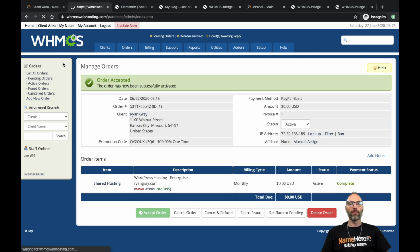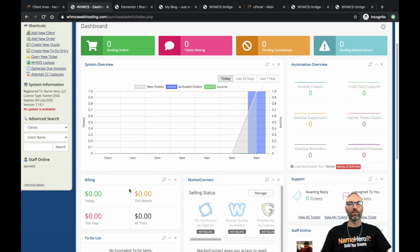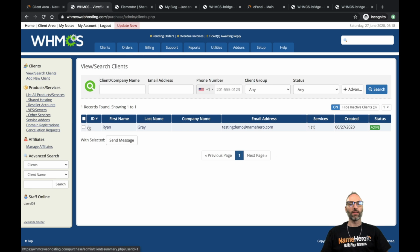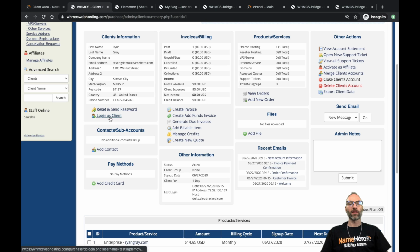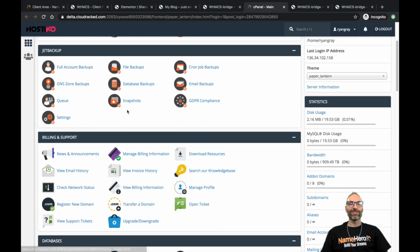Now, as you generate revenue, it will also show in here. You'll start to see revenue and sales and stuff like that. Go to clients and view search clients. You can click on the client and see I can log in as the client. So I could log in as myself, you can log in as your customer and see what it looks like for themselves. But that is pretty much all there is to it.